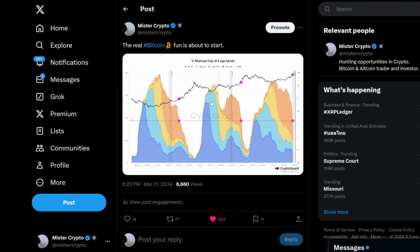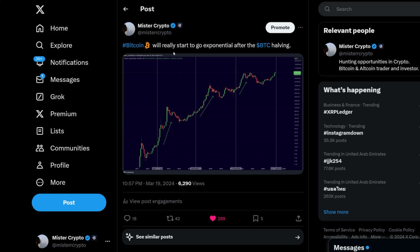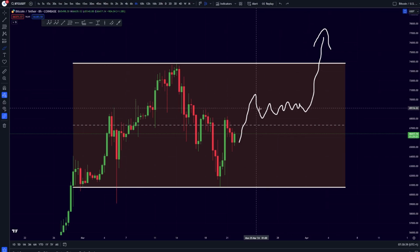We are literally about to create our most parabolic move. All of the on-chain indicators are indicating the exact same thing. We are about to approach our Bitcoin halving, after which we will really start to go exponential. At the same time, all of these Bitcoin pairs are active right now, which is indicating to me that we are inevitably going to see that next move towards the upside.